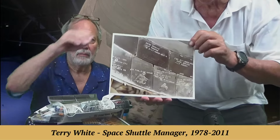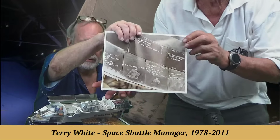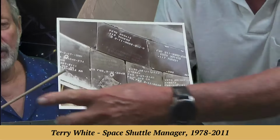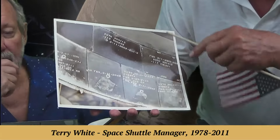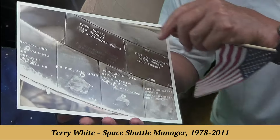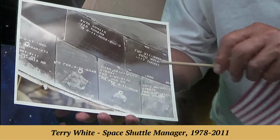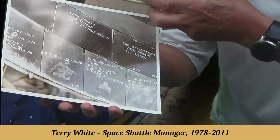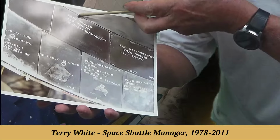So this is, let me put this over here. Oh, you're going to point to it. Yeah. This is a photograph of the tiles on the bottom of my American flag, on the lower forward, okay? And this is the nose cap itself, prior to the chin panel. And then the first row of tiles behind the nose cap are the VO70, that's indicating orbiter.